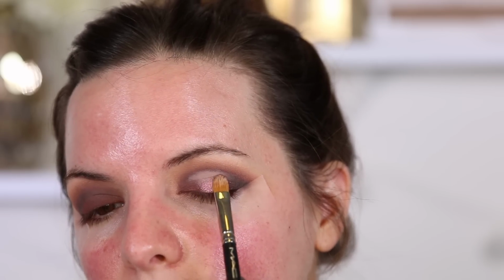So I'm going to put this on this part. That's pretty. Then I'm going to take a lighter one, which I'm going to use Stila's Smoky Storm. This is a very pretty color. And I'm just going to put this right there.